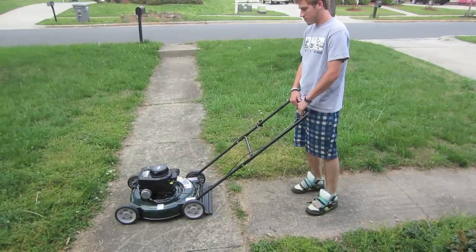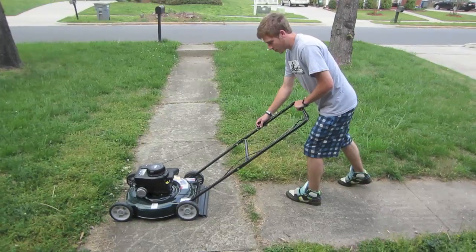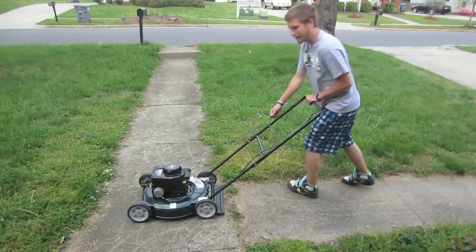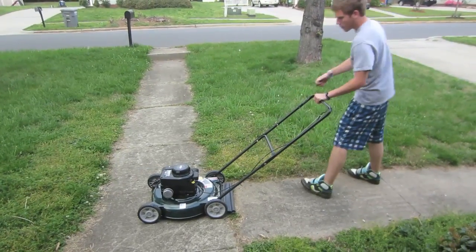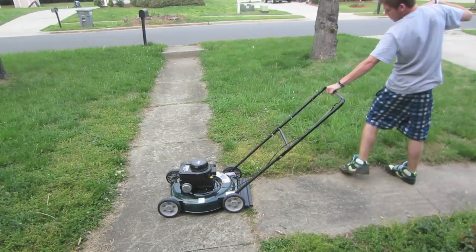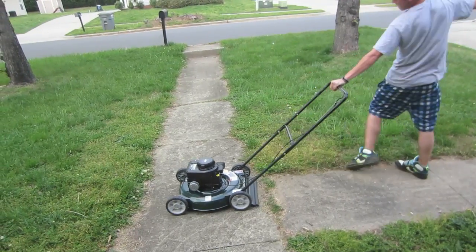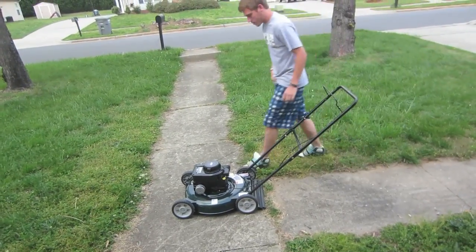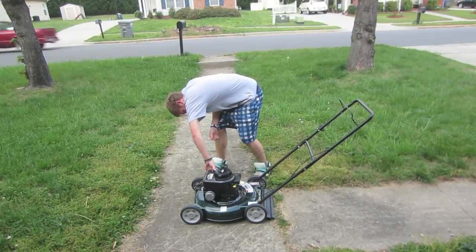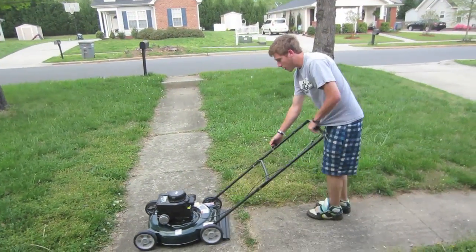Turn on, so I can start cutting grass. Three. Two. I've already primed it, don't worry. One. Come on, baby, you can do it. I made a mistake a few times, so I get started. This is the first time it's ever been turned on. I'm going to prime it a few more times. I may need to put a little bit more oil in. We put the oil and the gas in, everything's as it should be.